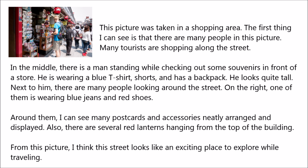This picture was taken in a shopping area. The first thing I can see is that there are many people in this picture. Many tourists are shopping along the street. In the middle, there is a man standing while checking out some souvenirs in front of a store.